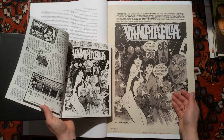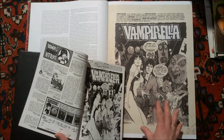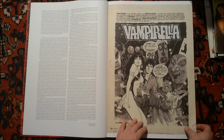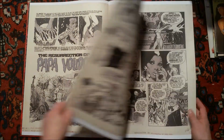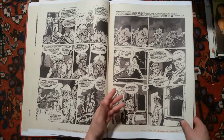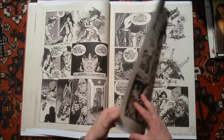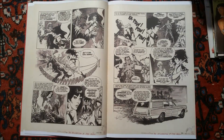These beautiful ink washes that Jose Gonzalez always used, in contradiction to the hatching and cross-hatching and experiments that some of his Spanish colleagues used instead. This is something that is very typical for him, as well as a certain way to draw male and especially female characters. So, yeah, let's go a bit just through this gorgeous publication.